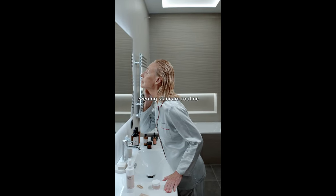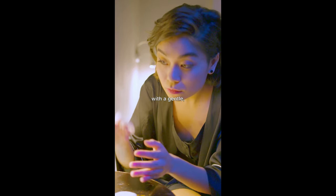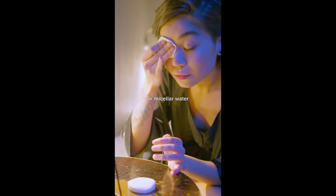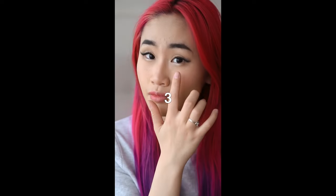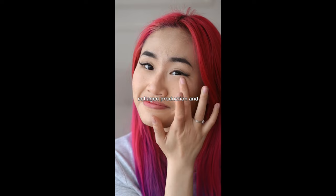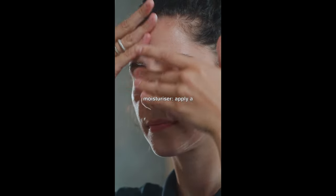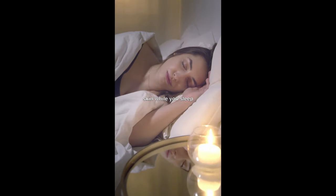Effective evening skincare routine. 1. Makeup remover. Remove your makeup with a gentle, oil-based cleanser or micellar water. 2. Cleanser. Cleanse your face with a gentle cleanser to remove any remaining dirt and oil. 3. Retinol. Apply a retinol serum to stimulate collagen production and reduce the appearance of fine lines and wrinkles. 4. Moisturizer. Apply a heavier moisturizer to hydrate and nourish your skin while you sleep.